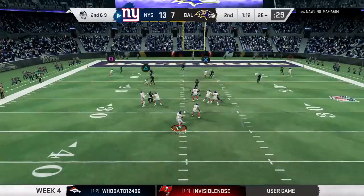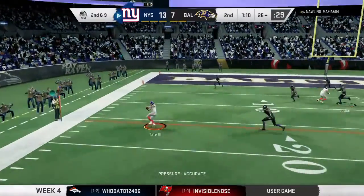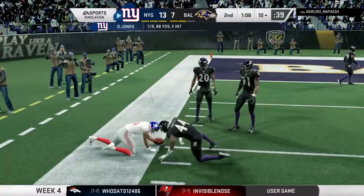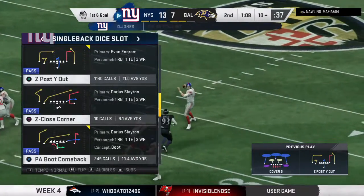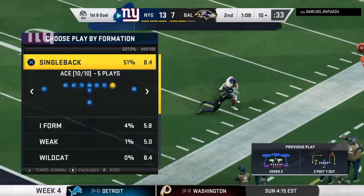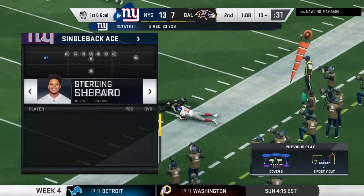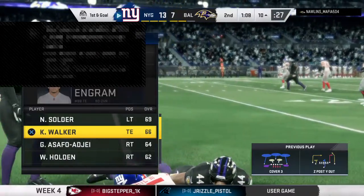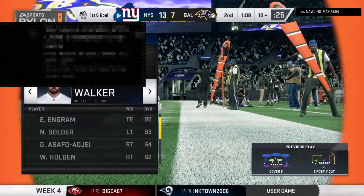2nd and 9 now. He's got his man. This is Tate. 15 yards there for number 15. I know many people like to throw to the tight end, maybe in a little flexed out position because he creates mismatches with his size. But slot receivers do the same thing with their quickness, their speed, and their route running savvy.